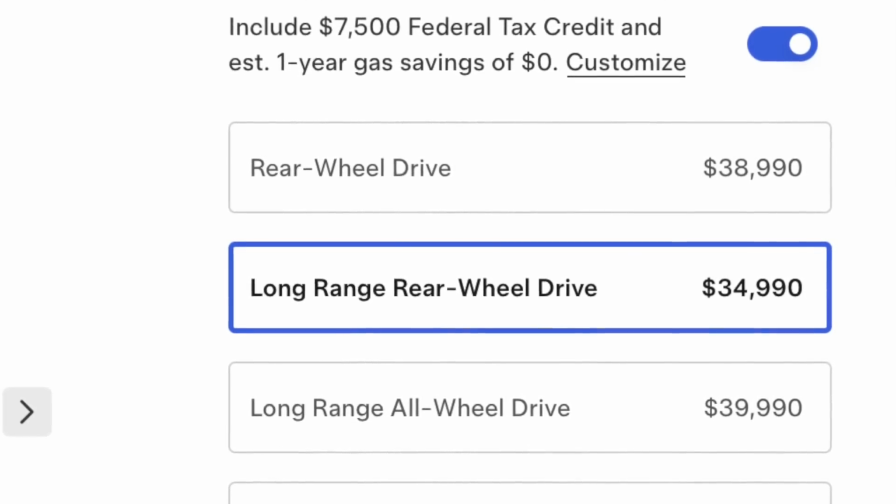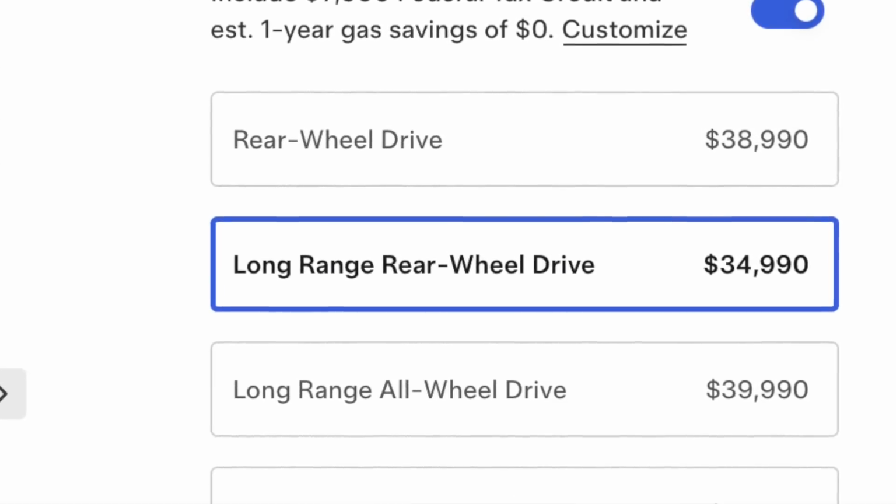And thanks to that federal tax credit knocking $7,500 off the already lower price because it's not all-wheel drive, not only is this the fastest charging Tesla and one of the fastest charging EVs on the market, it's also the cheapest. That's the hardest part to believe about all this, is it kind of addresses the two biggest concerns most people have with electric vehicles. People are worried about range and pricing, and now, after the federal tax credit, assuming you qualify for it, the rear-wheel drive Model 3 starts at a little over $35,000.